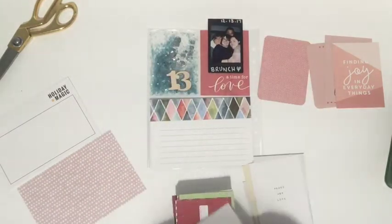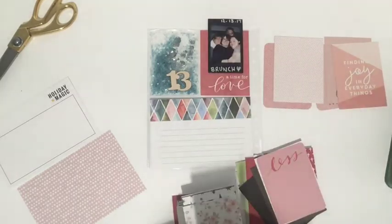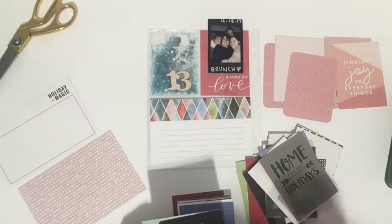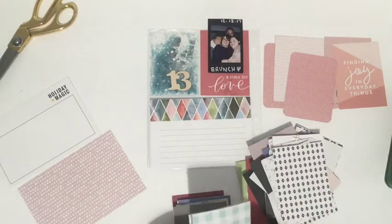And then I also had thought about this card that said A Time for Love, which I just really like that sentiment, but I didn't want to cover it up with the photo. So I'm going to try to make that work for a little while, but then in the end I don't end up using it, figuring I'll just use it for another day when I can actually highlight it.